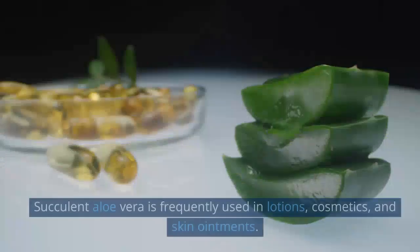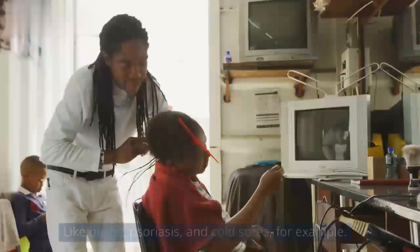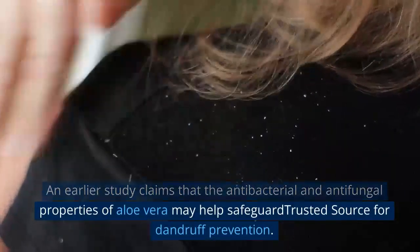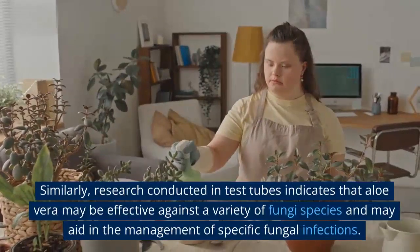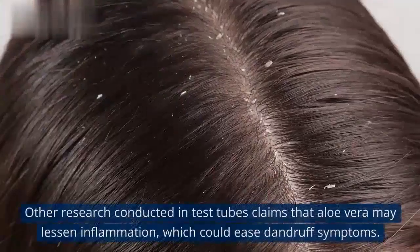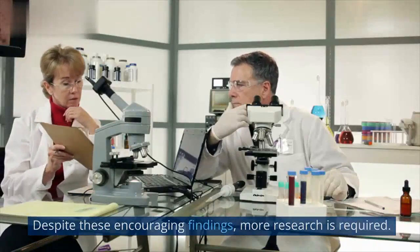3. Aloe vera. Succulent aloe vera is frequently used in lotions, cosmetics, and skin ointments. It might assist in treating skin conditions when applied to the skin, like burns, psoriasis, and cold sores. An earlier study claims that the antibacterial and antifungal properties of aloe vera may help safeguard against dandruff. Similarly, research conducted in test tubes indicates that aloe vera may be effective against a variety of fungi species and may aid in the management of specific fungal infections. Other test tube research claims that aloe vera may lessen inflammation, which could ease dandruff symptoms. Despite these encouraging findings, more research is required.